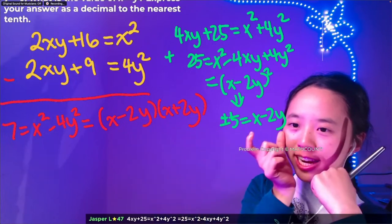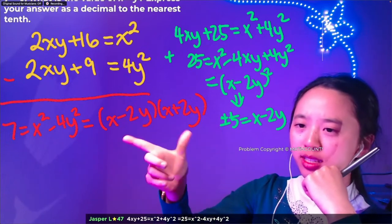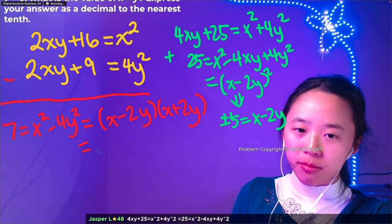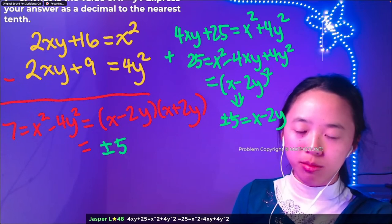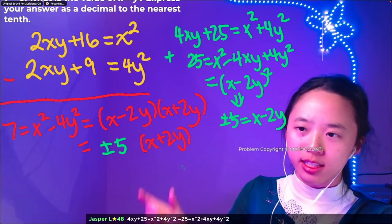Notice that these two are actually exactly the same thing. So instead of saying 7 is equal to this product of things, we can say this is just equal to plus minus 5 multiplied by x plus 2y. So now we just have two cases to solve for.